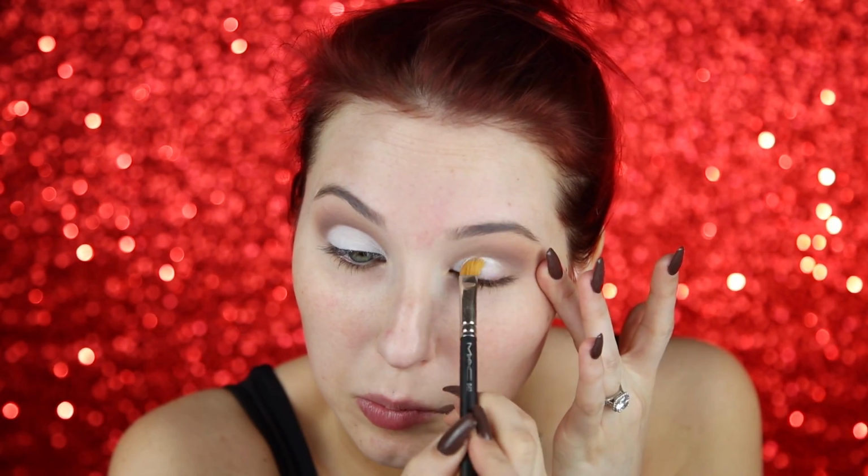I use it every single day, and I'm going to just begin to carve that entire lid out so that it is very clean. I want this to be very harsh. I don't want the upper lid to be harsh, but I do want the cut crease to be harsh, so that's why I am using this cream to really cut it out and define it. That way it really has that Cruella vibe.